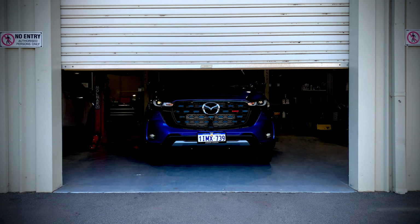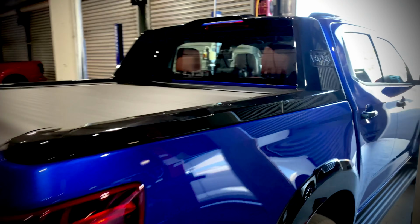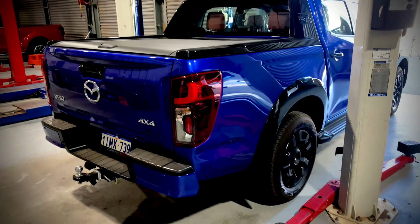is a BT50 SP. It's Mazda's top-of-the-line combatant in the Australian dual-cab arena. Oh look, I've got the keys.